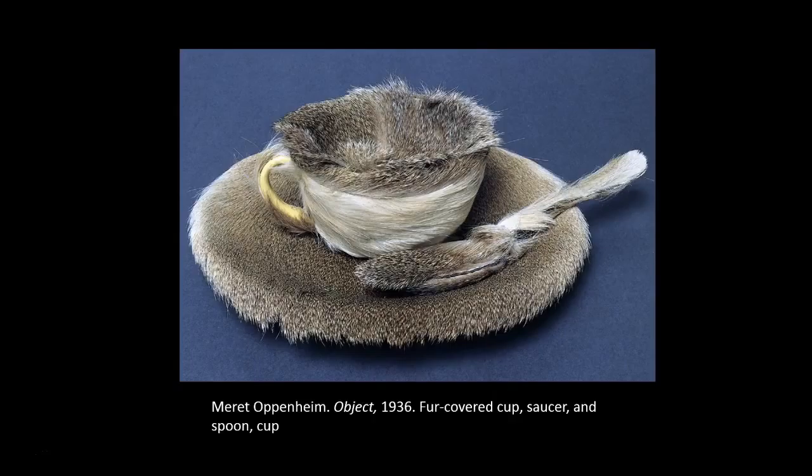So, the object insists that we imagine what sipping warm tea from this cup feels like, how the bristles would feel upon our lips. With Oppenheim's elegant creation, we understand these visceral memories. How we can create metaphors and symbols out of this act of tactile extension is entirely open to interpretation by each individual, which in many ways is the whole point of surrealism itself.